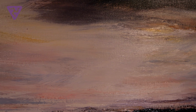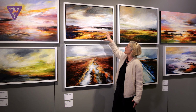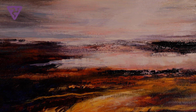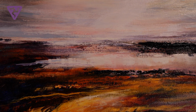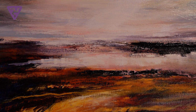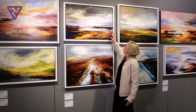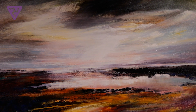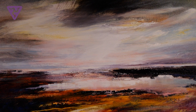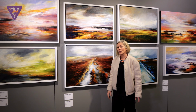You can see that she's painting these big, thick lines as well as blending the paint together. She's got areas of real thick impasto paint as well as a much smoother surface here. I love how she's making these tiny little marks which make you think of the textures across the landscape as well. Another very talented artist.